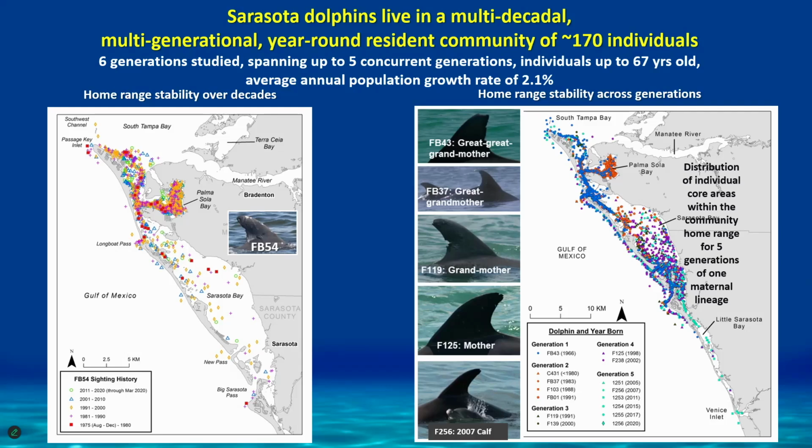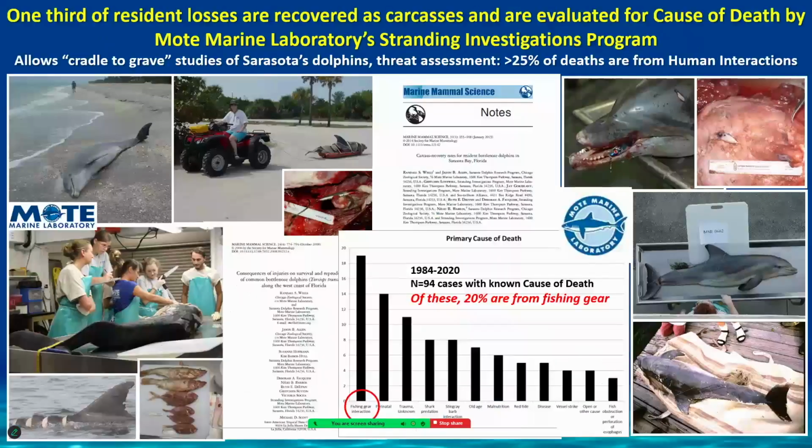Looking to the right-hand map, we can look at stability in a different way by looking across generations within a lineage. These sightings, indicated by a different color for each generation, show the utilization of one maternal lineage over many decades, again using the entire range of the community from southern Tampa Bay down to Venice Inlet, but with each individual having some particular portion of the range that they utilize as their core area or their neighborhood.